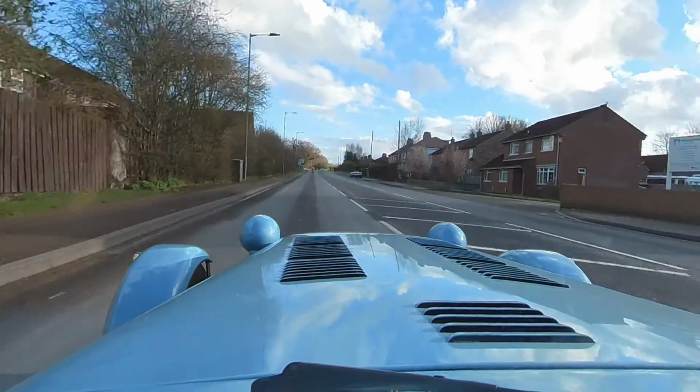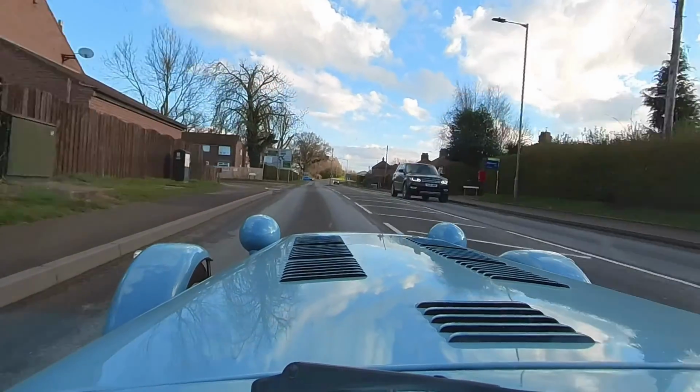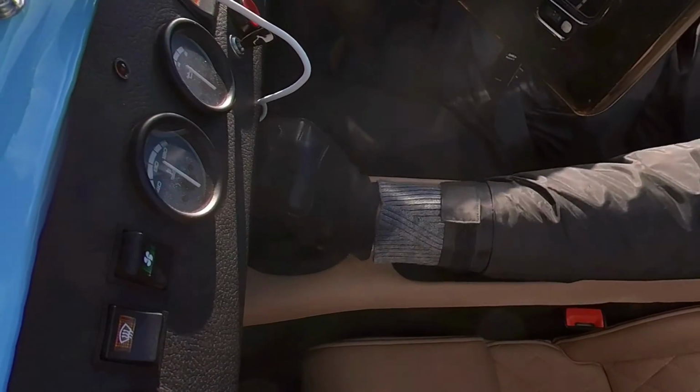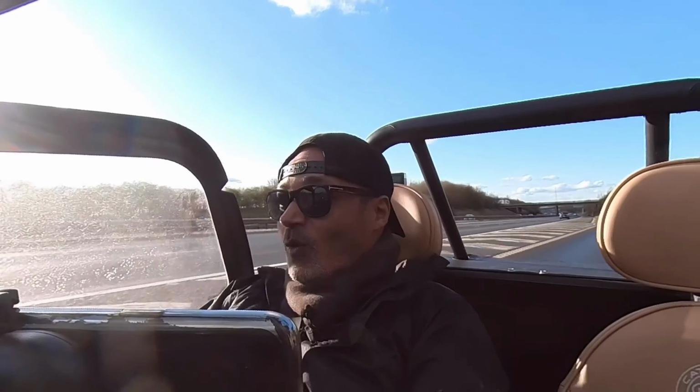Right, well, we're on the roads, and all I can say is I'm loving this car. I had a little bit of a blast down some country lanes, and it's brilliant. 5-speed gearbox. The throw is tiny, it's so short. Woohoo!